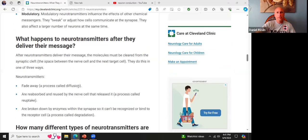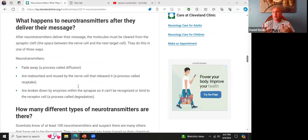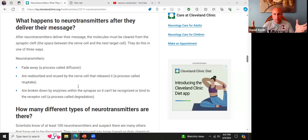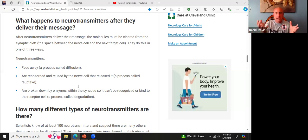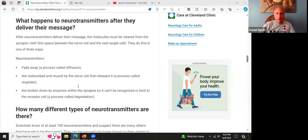What happens to neurotransmitters after they deliver the message? After neurotransmitters deliver their message, the molecules must be cleared from the synaptic cleft. It's the easiest way to make room for the next set of instructions, right? Clear it out, either by diffusing away or being reabsorbed for reuse. That's the reuptake. And those SSRIs inhibit or prevent that reuptake so that you don't have it ready to go again. It takes longer to get those vesicles made and down there. So that's how that medication's used in that process.